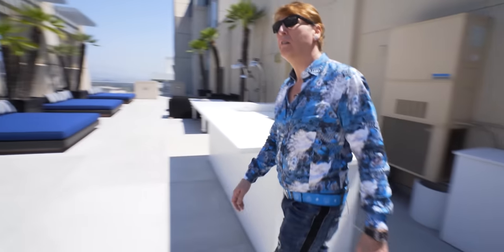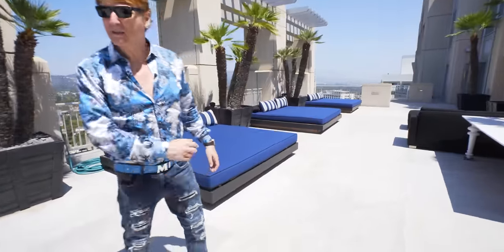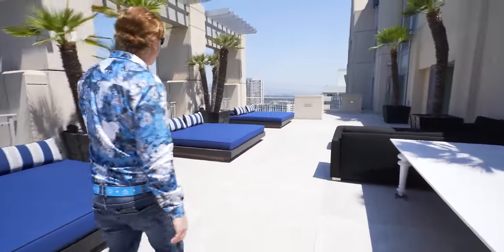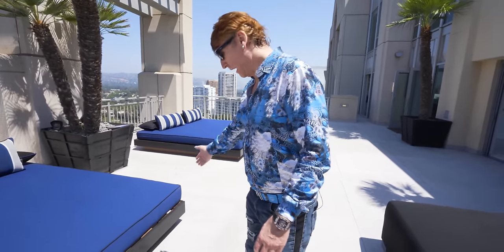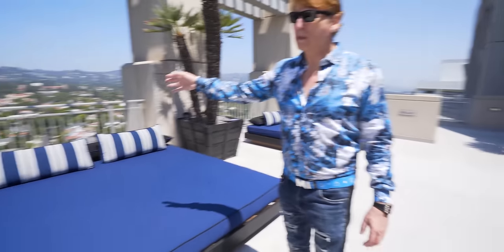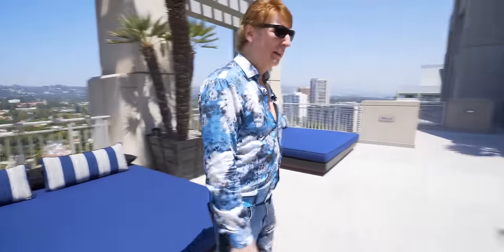Man, this is mental. Okay, let's go back in and look. I swear I can't believe the size of this. This is insane. It's crazy. The apartment's only 3-bedroom, yet you've got 1, 2, 3, 4 beds out here. These are giant beds as well, but I don't think they're meant to be slept on. I think this is where you party and 6 or 7 people sit on each one or more, get cozy.